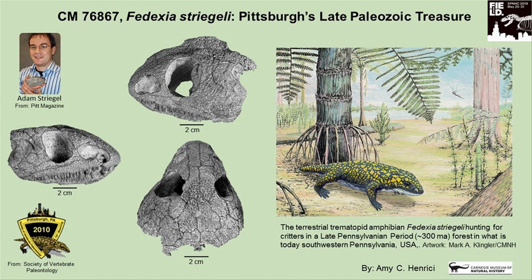Now you have to keep in mind at this time the fossil was covered in rock, and the skull openings, the orbit and nostril, were just ghostly outlines, and the teeth weren't well exposed. So eventually they brought the skull to the Carnegie Museum to show to curator Dave Berman, who is an expert on fossils from this time period. And Dave took one look at it and just declared, "That's a trematopid amphibian." And we're all like, "What?"